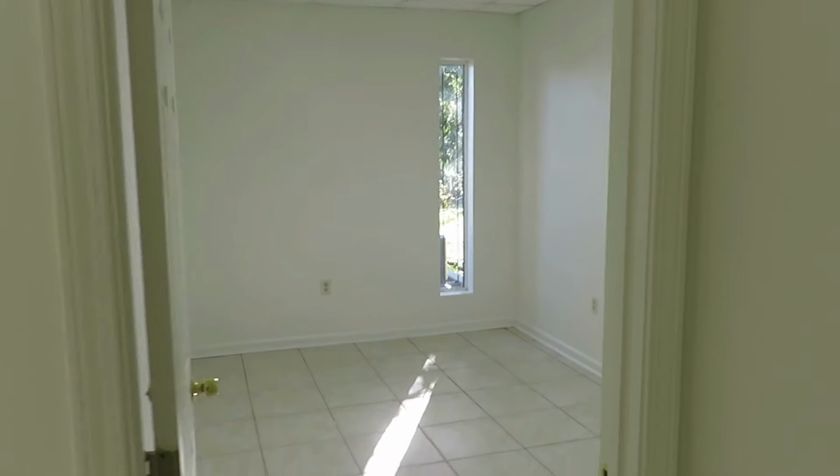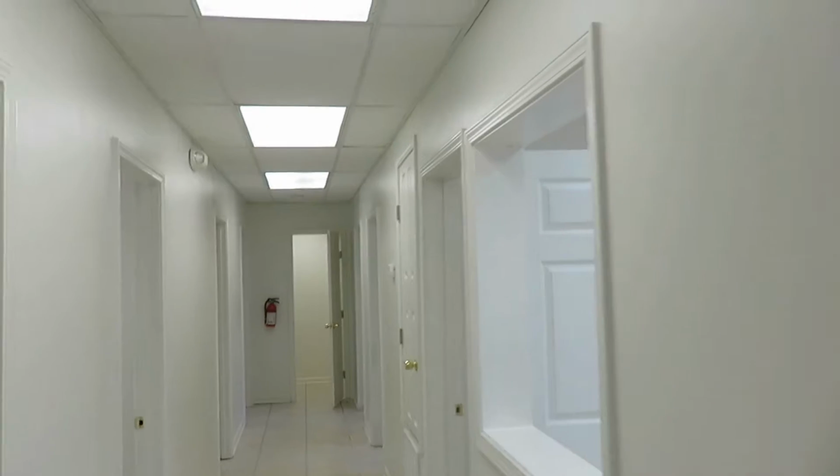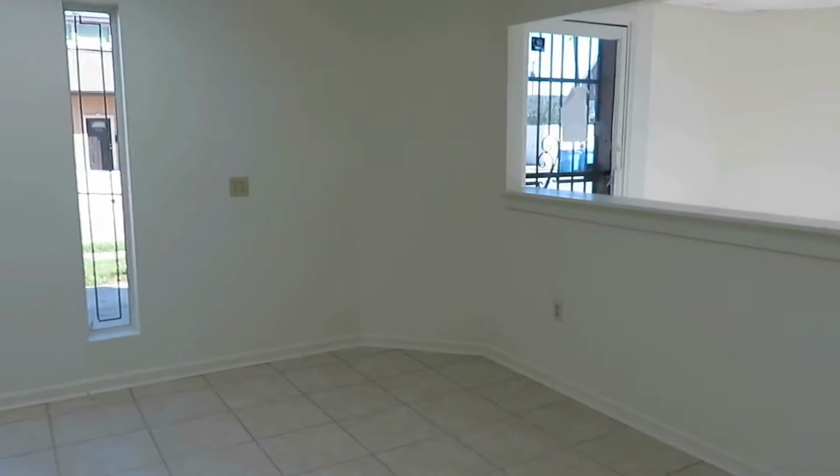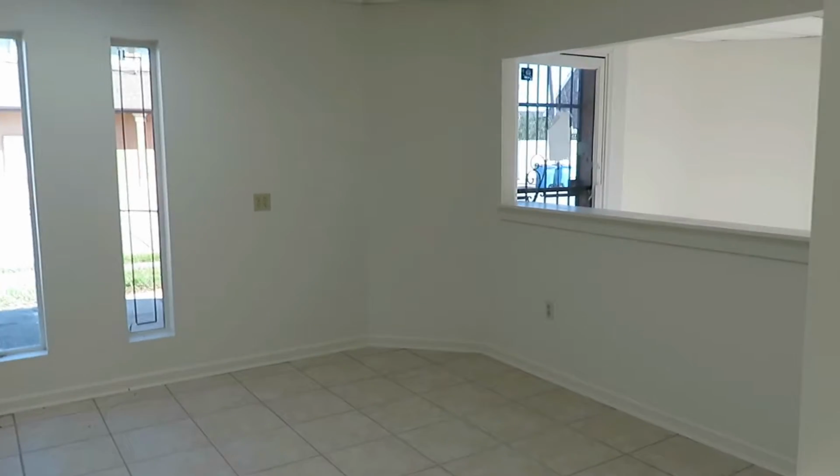Going through the hall, we have a room to the side of that, which is basically going to be a private room. You have a bathroom, you have another bathroom, the hall. Right here, we have the office. This room could probably be used for anything, but this is going to be storage, and it actually goes to the back.